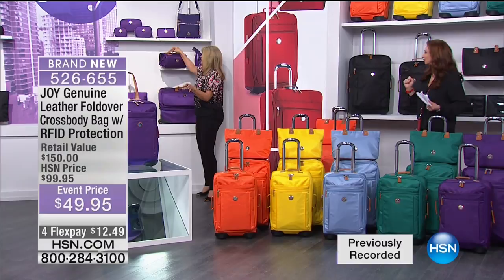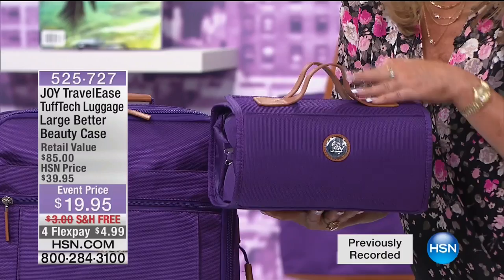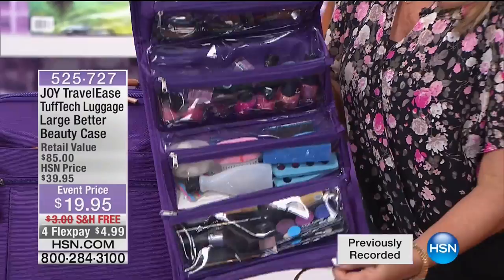But I want you, for the first time ever, we have made the Better Beauty Case with the Tough Tech material with leather trim. Let me just tell you. Water resistant, puncture resistant. This is the most incredible Better Beauty Case. You can remove all these compartments.